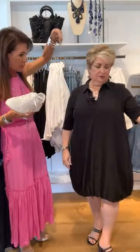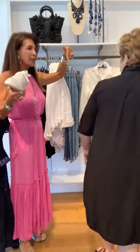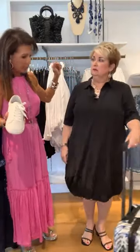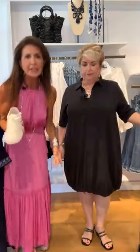Do a little twirl for me. What size are you wearing? I'm a 3. You're a size 3. Yes. And how tall are you? 5'1". 5'1". So this hits in a perfect place, ladies, for anyone. Anyone's going to look great in this dress. Thank you. I love it.